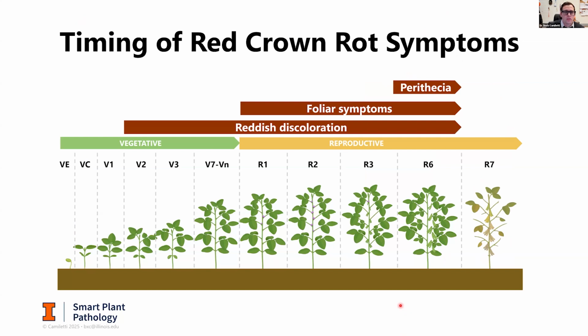Here, I just included this to show the timing for the symptoms, because the foliar symptoms will start in the reproductive stages. So normally we don't go and check the stems until we see the foliar symptoms, right? They can happen more commonly after the R1 stage, but the reddish discoloration at the lower part of the stem will start at the vegetative stages. So this is the first symptom that you can see in season.